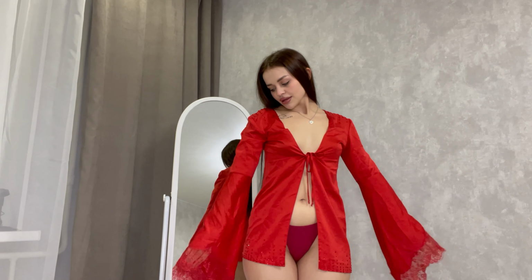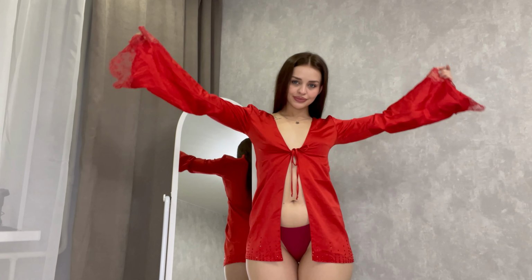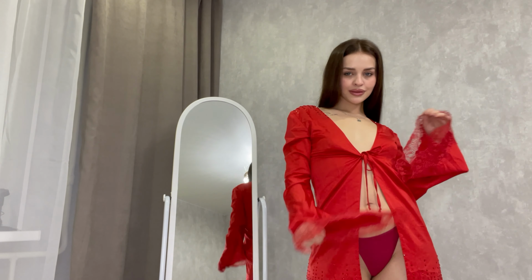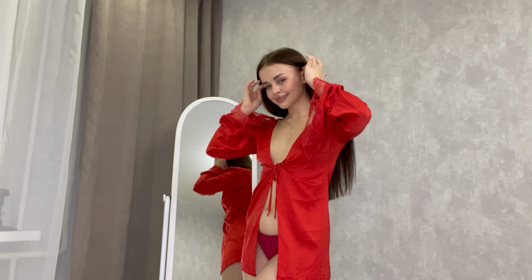With a slit on the side, it adds a hint of playfulness and movement to the design. And trendy lace details on the arms.